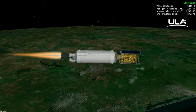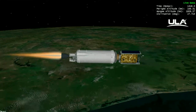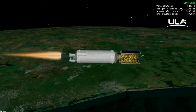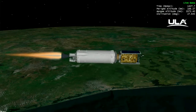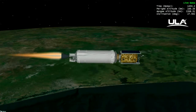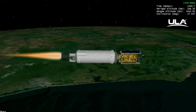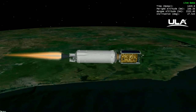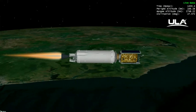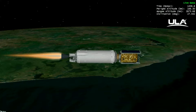The RL-10 thrust chamber pressure is right in its expected band for an engine burn. Engine performance looks good at this time. This second burn by the Centaur upper stage's RL-10 engine is underway.